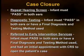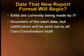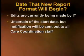I know everyone's going to be eager to start this new format, because we've been eager for it to begin as well. We are not sure of the date. IT has been working on this. We are hoping for the next 30 to 60 days, but I'm hoping it's more in the next month or so, that we will have these edits made in the system.